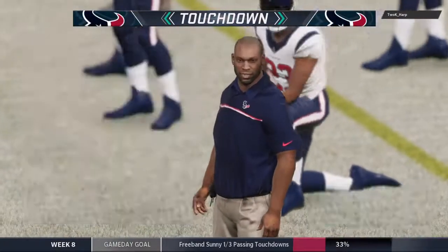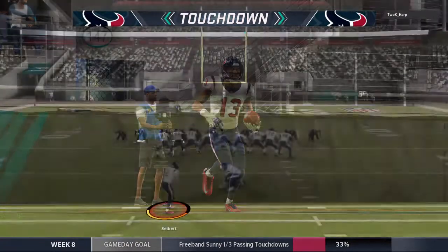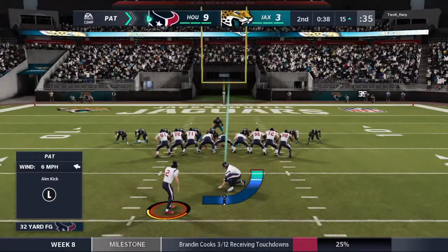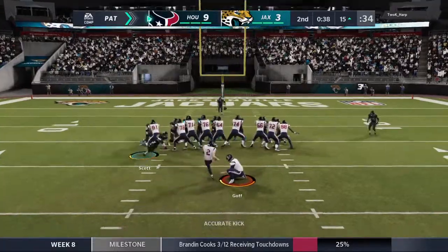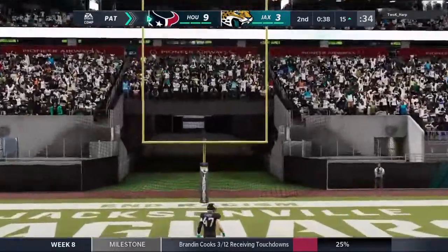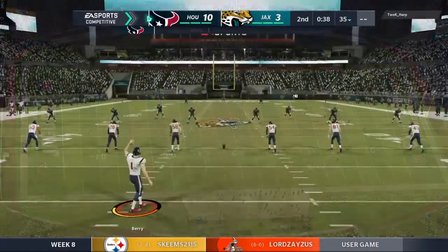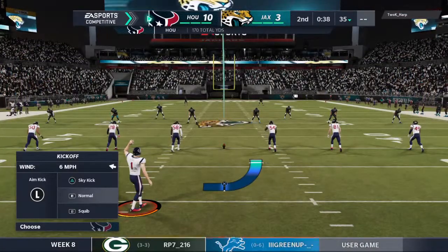Touchdown, Texans. To Brandon Cooks. Brandon Cooks, his third touchdown now on the year. And the Texans have taken the lead. And that touchdown gives them a touchdown lead before they attempt the extra point. What a great way to end the half. Yeah, great job to put themselves in front.